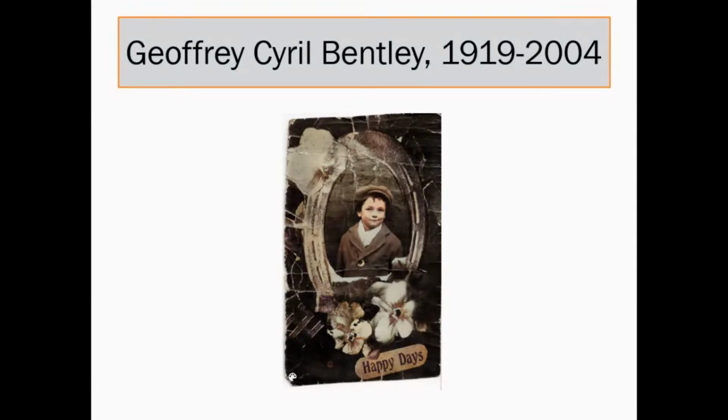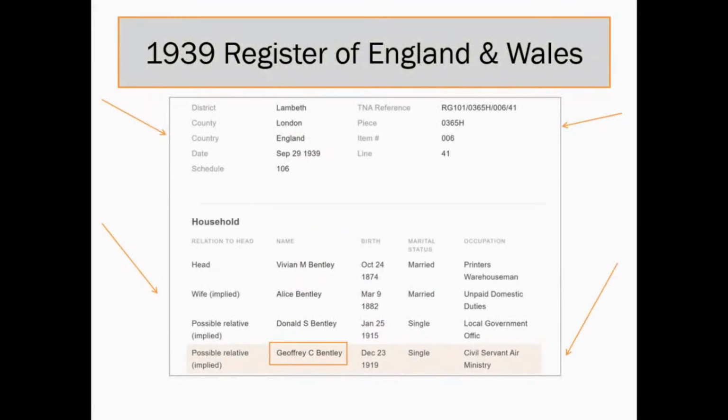And the way I'm going to do it is by showing you how I could trace through the MyHeritage records the ancestry of my own father. This is my dad, sadly no longer with us. Born in 1919, died in 2004. His name was Geoffrey Cyril Bentley. And I have to thank MyHeritage for this amazing colour photograph. I've known it all my life in black and white, the only photograph available of my father's childhood, because he came from a very poor family. But I had no idea how special it was until I used the colorization feature on MyHeritage. And I'm going to start by finding my father in the 1939 register.